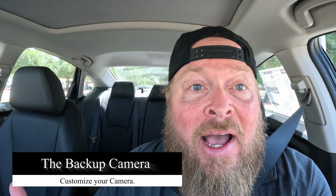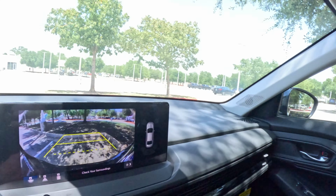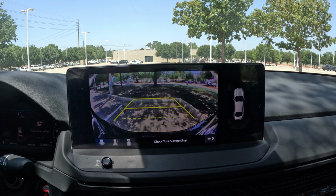Using your backup camera. Because chances are, you probably know that you have one, and if you don't, well, surprise, when you throw it in reverse, it'll come on. So I want to show you this. When you throw on your backup camera, you're going to see this view, right? So from here, I can start backing up.